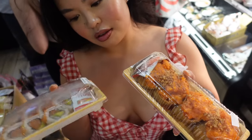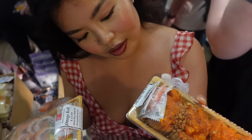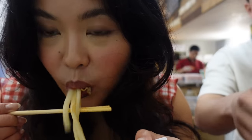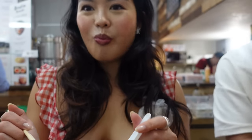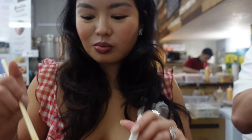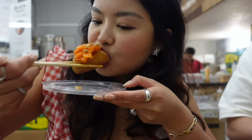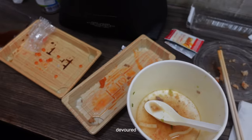Two sushi options. This one is omega roll, $13.99, and then this one is tofu with spicy salmon, $10.49. Beef curry udon. Worth every penny. Finished all our food.